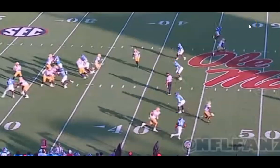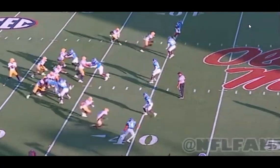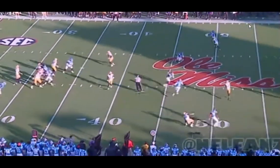And he's right. That's exactly what he does. Puts that ball on the money. One more time here. 1, 2, 3. Step, deliver. Nice play.